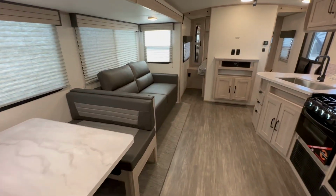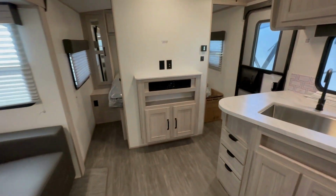And in the top right hand corner, you're going to see a lot bigger 2-bedroom travel trailer.